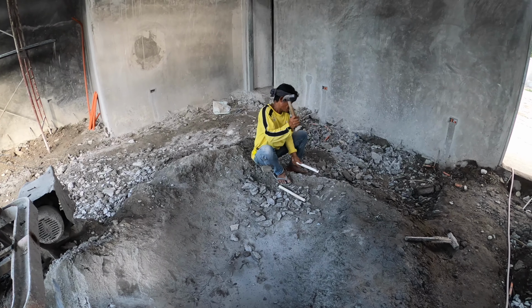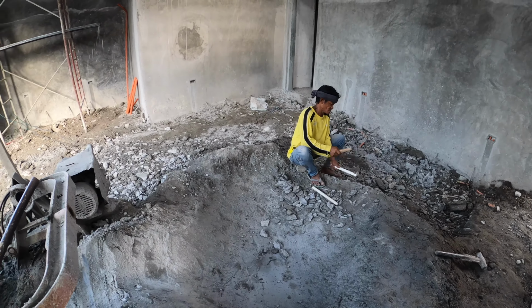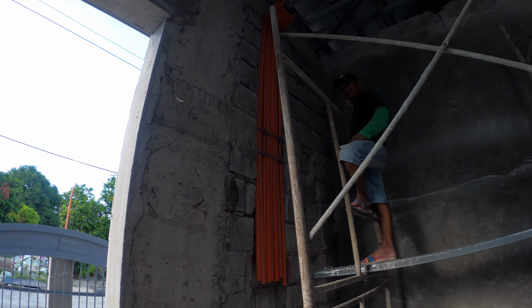Guys, y'all want to talk about a hard job? These guys are trying to chip out the old one bag mixer, and we're doing it all day by hand. What I wouldn't give for a jackhammer. Tough job, tough job. Well, that's looking good there, Mr. Chunks.